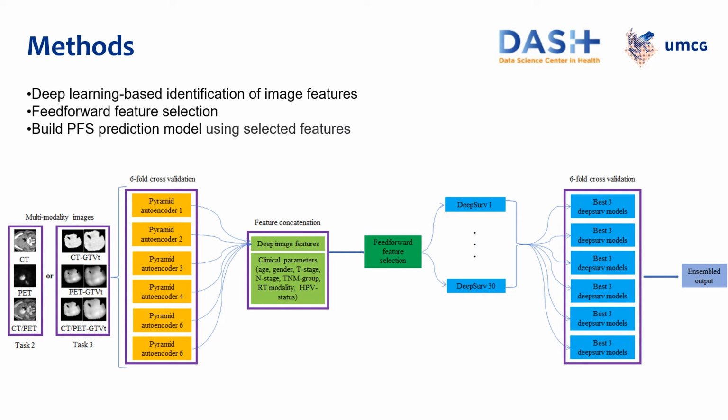The whole method includes 3 steps. It is worth mentioning first that we use 6-fold cross-validation, in which 5 folds are obtained by the leave-one-center-out method, and another fold is from randomly selecting some patients from the training site as the validation site. The first step is deep learning-based identification of image features. 3D pyramid autoencoders are applied to extract the features from CT, PET, and combined CT-PET in both Task 2 and 3. Because GTV contours are only available in Task 3, image features can also be obtained from CT, PET, and combined CT-PET tumor images.